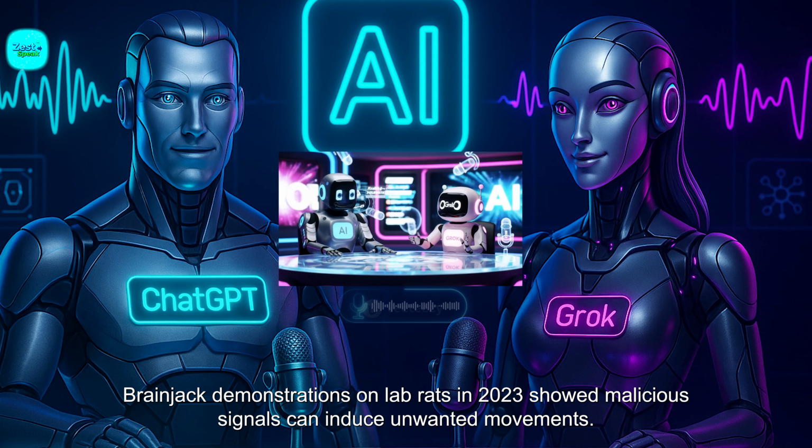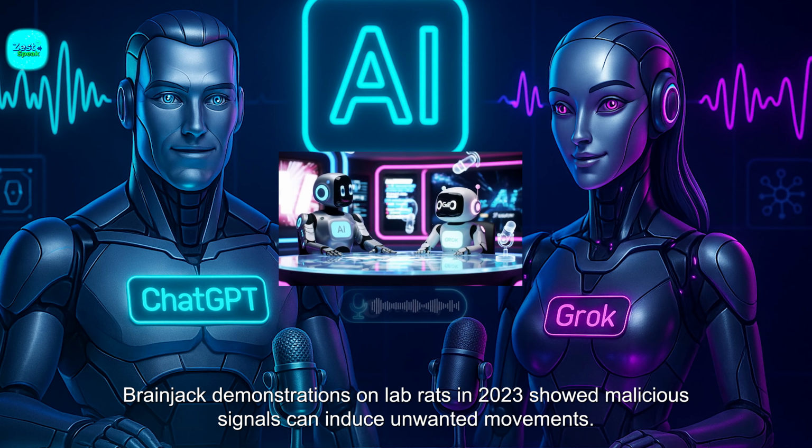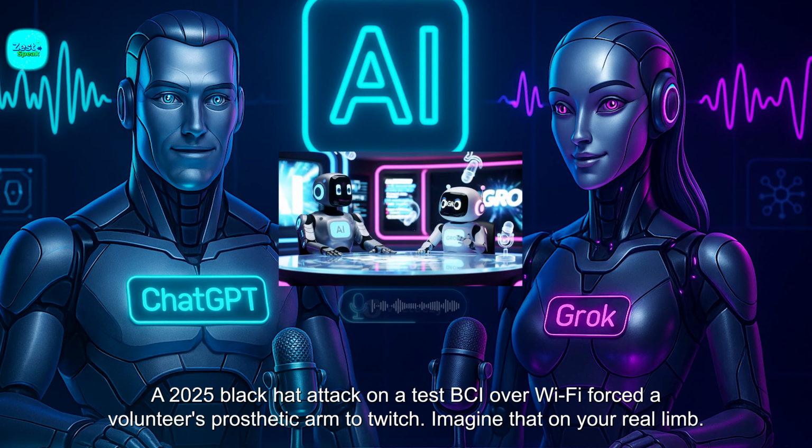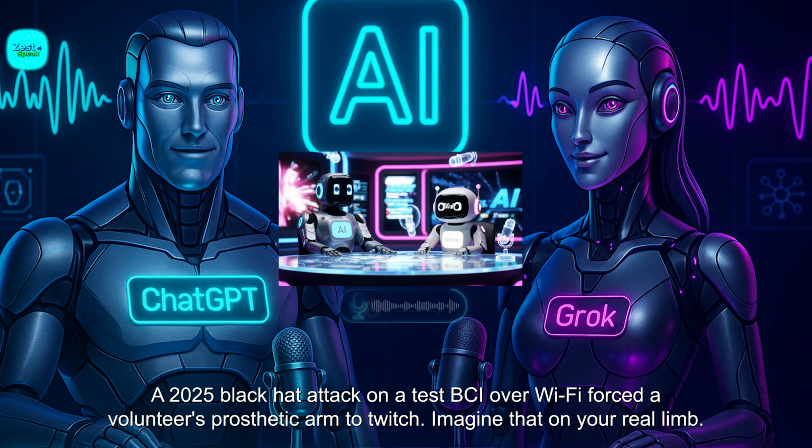Brainjack demonstrations on lab rats in 2023 showed malicious signals can induce unwanted movements. A 2025 black hat attack on a test BCI over Wi-Fi forced a volunteer's prosthetic arm to twitch. Imagine that on your real limb.